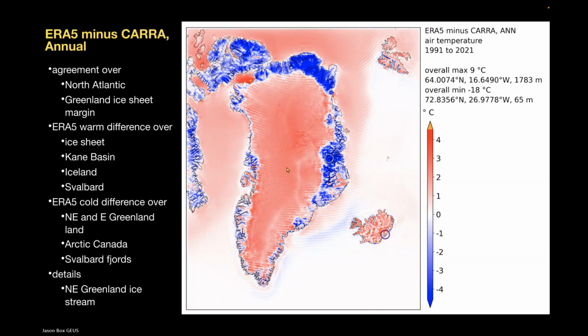Here's the annual scale, and there's widespread warm difference for ERA5. So ERA5 is warmer over the entire ice sheet at the annual scale. There's a warm spot over Kane Basin, Nares Strait, that David Bromwich was talking about. It's a very, very interesting region biologically, culturally. Lots of studies focus here in atmospheric dynamics. So that's an interesting difference. But again, ERA5 is warmer over Iceland, Svalbard, and say Baffin Bay.